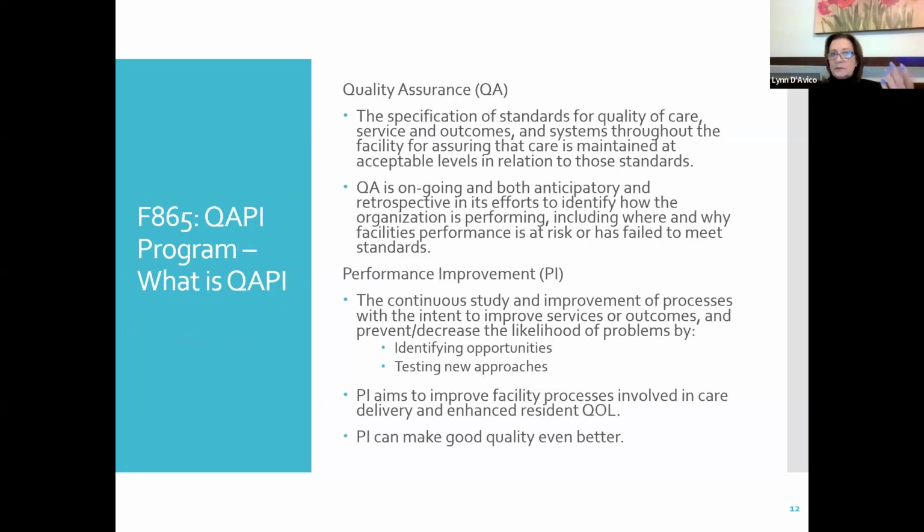So the QAPI, the specifications and standards for quality of care, service and outcomes, we know this. This is one of my favorite sentences in explaining a QAPI, and I think they could have thrown everything else out. QA is ongoing and both anticipatory and retrospective in its efforts to identify how the organization is performing, including where and why facilities' performance is at risk or has failed to meet standards. Sums up exactly what the QA is.